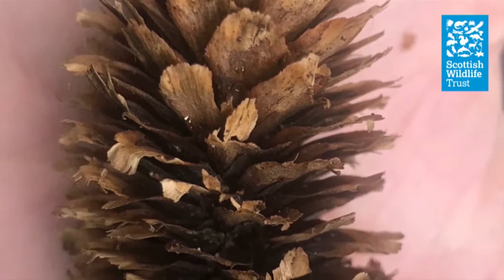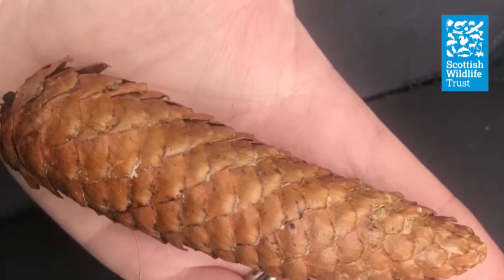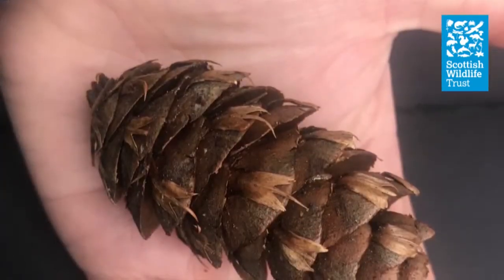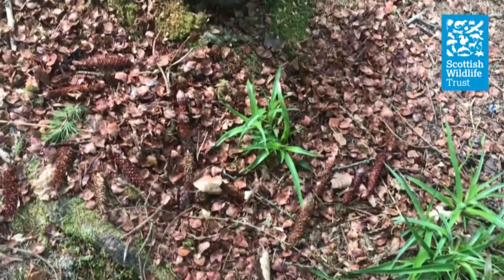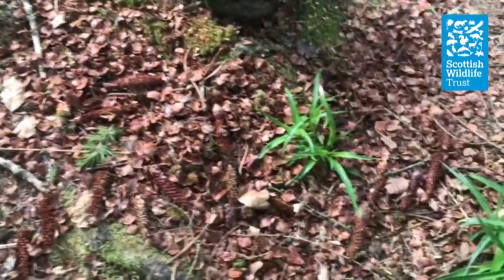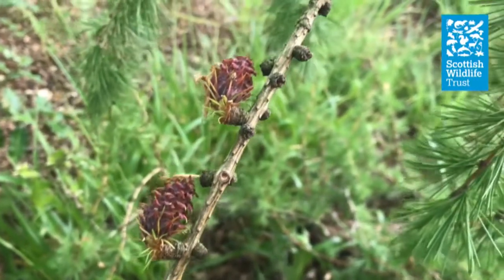It's got a real papery, softer feel than the rest. Look at this Norway spruce, how long and cigar shaped it is instead. And here's the Douglas fir pine cone with the little mouse tails there. I think a squirrel's had a little snack under here. These cones are really different.